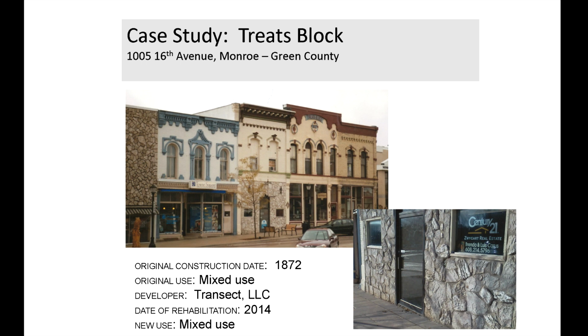It's the building with the permastone on the first floor, and then there's a blow up on the right.